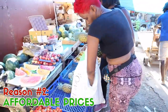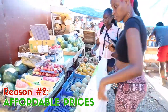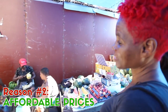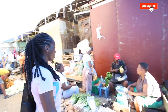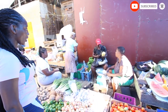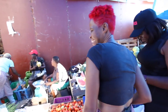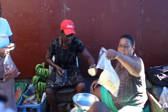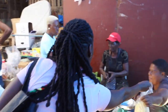$3.50 and $200. Reason number two, affordable prices. The prices of goods at the Coronation Market are affordable, making it a great option for budget-conscious shoppers. As mentioned earlier, the Coronation Market offers a vast selection of fresh and locally sourced produce, including tropical fruits, vegetables, and herbs. What makes the market a favorite among shoppers is the affordability of these goods.